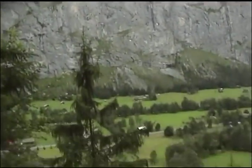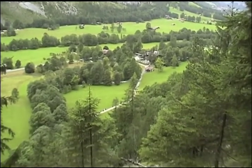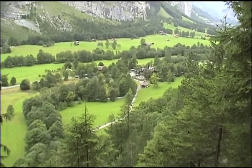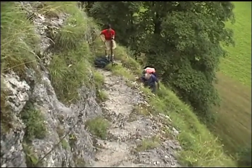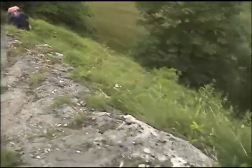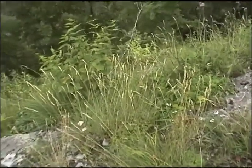Well, we're almost in town, lads. We're almost in town. That's our objective, restaurant. This is about the steepest part of the climb. This is where we're going, down a hillside.